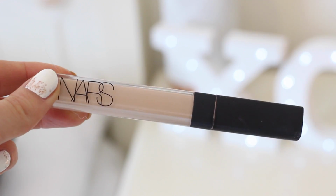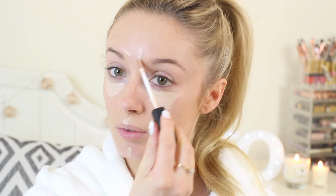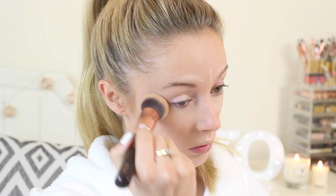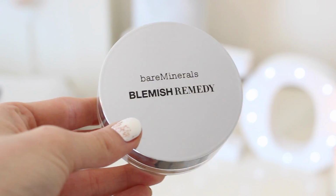Then I'm going in with my NARS Creamy Concealer just to attempt to hide those awful eye bags that I seem to have developed over the Christmas period, and then I'm going to blend this in with my fingers after dotting it over my brow area and on the chin as well. Then to set all the cream makeup, I'm using my Bare Minerals powder just to make sure none of the cream makeup goes walkabout during the evening. I also want to get rid of any shine that might be left on my skin.